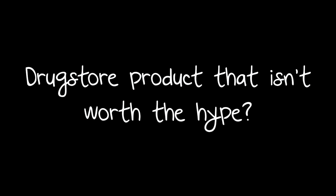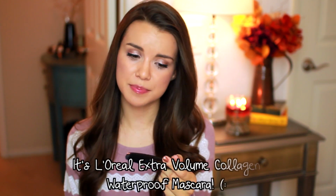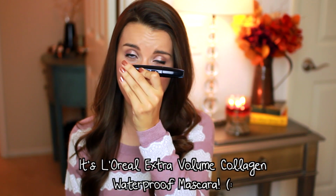The first thing I have here is this mascara from L'Oreal, and I can't remember the name of this because it doesn't say on here, it just says L'Oreal, but I know this is a waterproof formula, but I'd heard a lot of people rave about this mascara, so I decided to try it, and when I tried it, it kind of just made my lashes stick together, so it just didn't work for me.